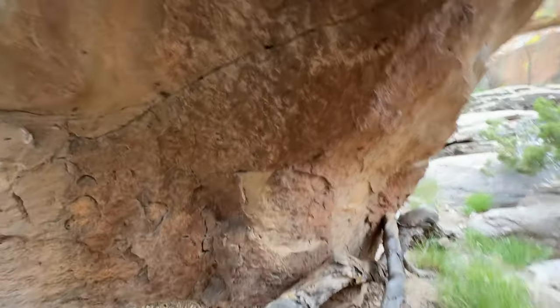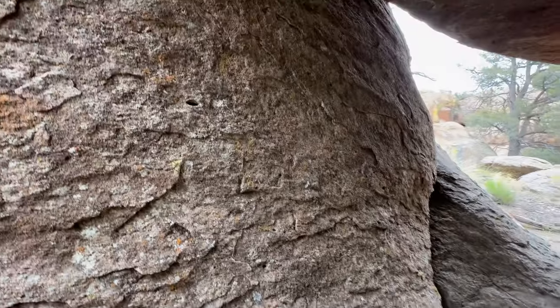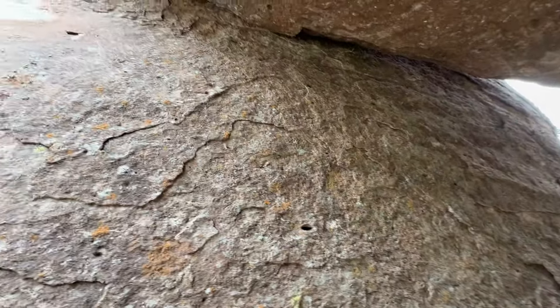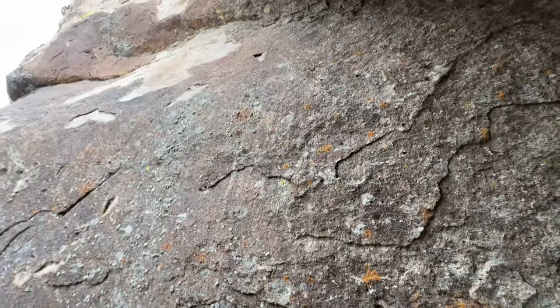That's insane. So, yeah. Let's say, come on, man. There's got to be. See anything on this rock? There is right there. There's another one. It's very light. You can barely see it.